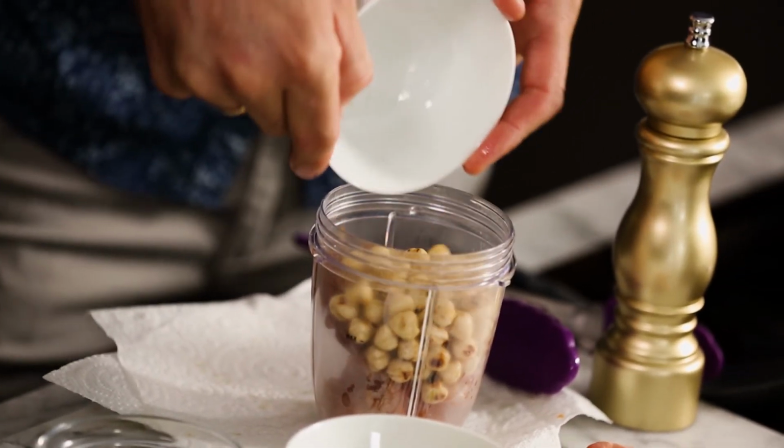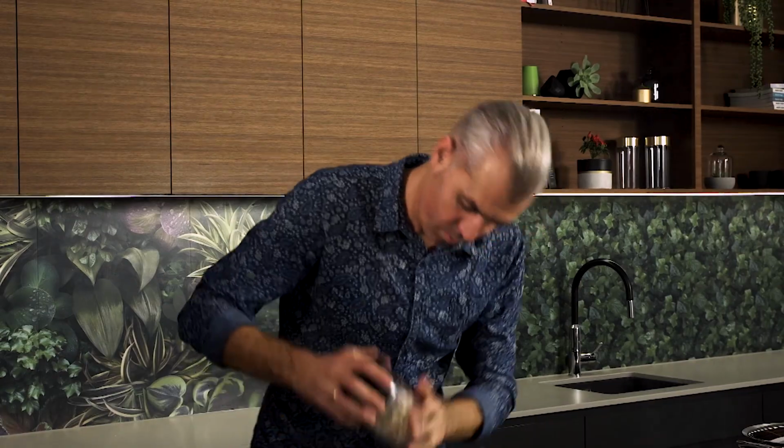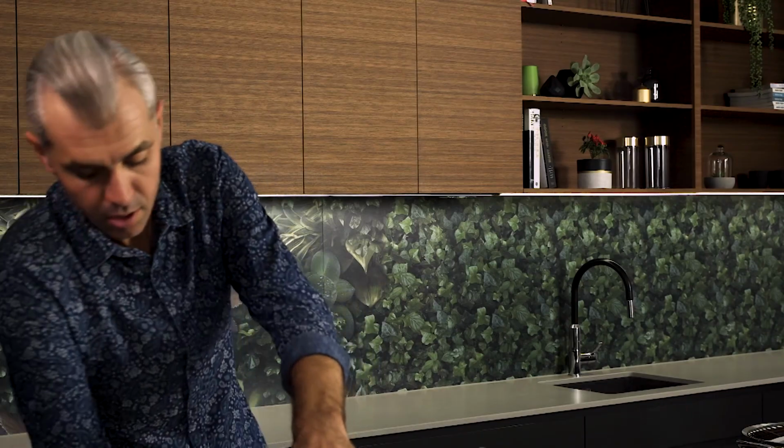Turn your pan off, into the food processor, do the prosciutto, hazelnuts, turn it on, and then just a nice light pulse.